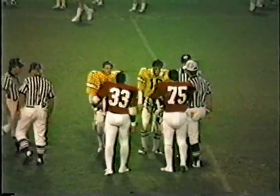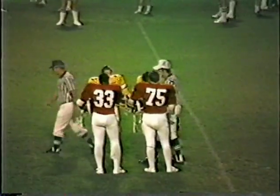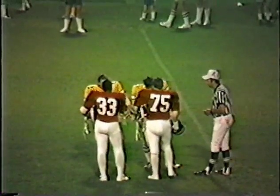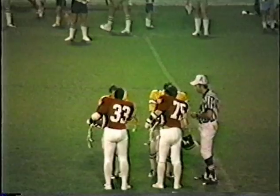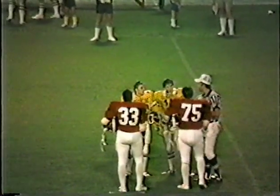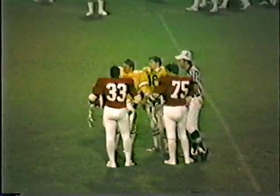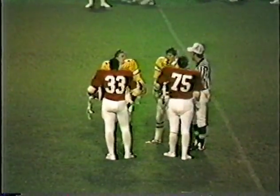Jersey number 33 for the Cats is Jerry Baker. Jersey number 75, Tim Rockler. Representing the Glencoe Jackets, Jeff Winnett wears jersey number 18. Alan Thompson wears jersey number 22.